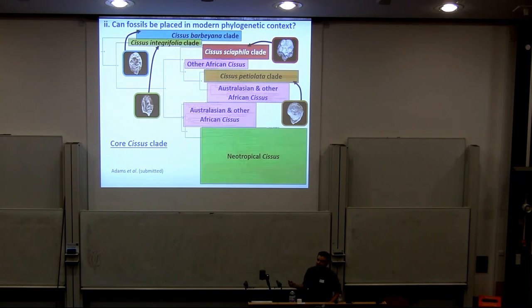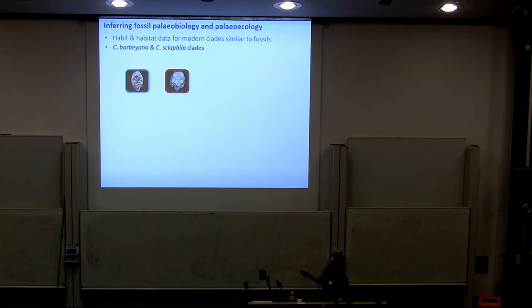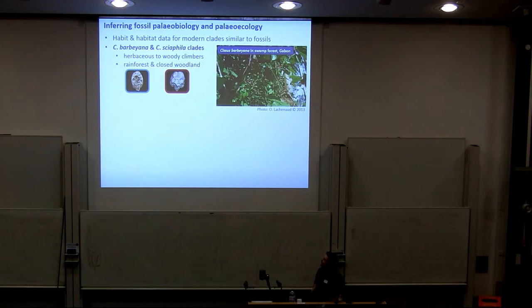So this shows us that by the early Miocene in Kenya, we probably had at least four clades. So it's phylogenetic diversity in the early Miocene of Kenya. Can we infer the biology and ecology of these fossils? Well, again, we looked at those similar modern species and looked at the habit and habitat data. The modern species most similar to these two fossils were herbaceous to woody climbers in rainforest and closed woodland. I'm showing you here an example of modern Cissus barbeyana in a swamp forest in Central Africa. So we could probably infer that these two fossils were climbers in moist forest and closed woodlands.